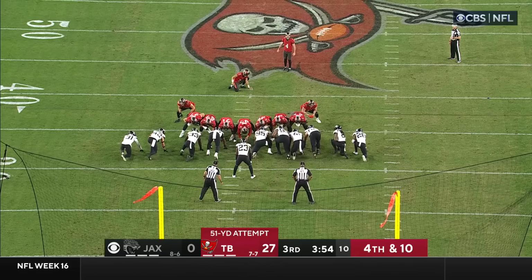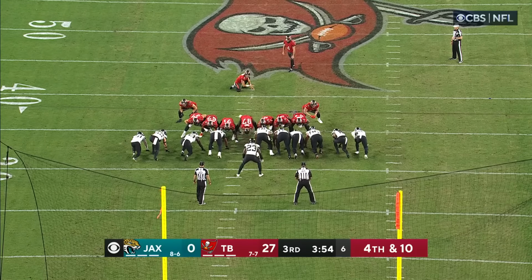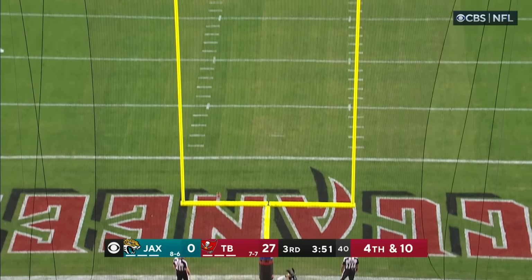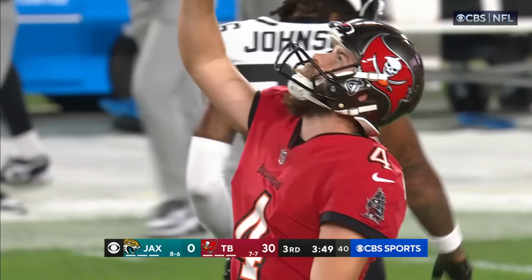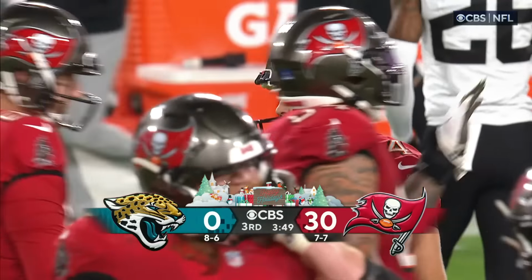Nearly an interception. Laughlin with a 51-yard drive. Wind is a concern. The kick is away. A concern for most, but not for McLaughlin. He is now made three field goals today. The lead 30 to nothing.